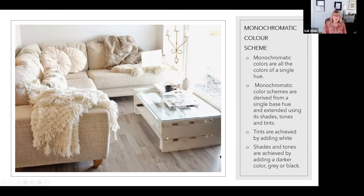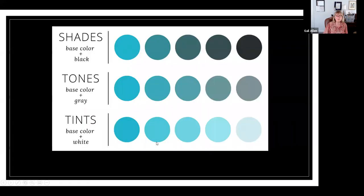If everything was the same finish, so imagine that I had everything shaggy, it's too much, or if I had everything smooth, it was too much. We want to vary the texture of the items in there, and then that's what makes it interesting. Because the color is all the same, we want to make it interesting by providing different textures. So here's an example of a monochromatic. We can create shades of that color.